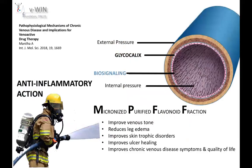Now, this really sensitive wall is releasing these substances, and other substances, in specific drugs, can control this release, so to improve our signs and symptoms related to the condition of chronic venous disease, for example. The most studied one for sure is micronized purified flavonoid fraction, that demonstrated that it is able to improve the venous tone, to reduce the leg swelling.